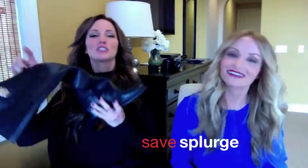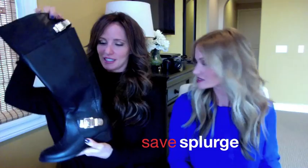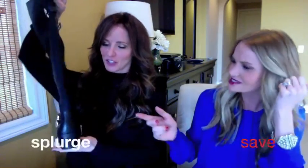These are the save version, but these are super cute. They were 30% off at Nordstrom, which I feel like their shoes never go on sale. They're Vince Camuto. Little buckles, with a teeny bit of a heel. They were super cute on, just over the knee. Easy to wear. I like the zipper, easy to put on and off. Very comfy.